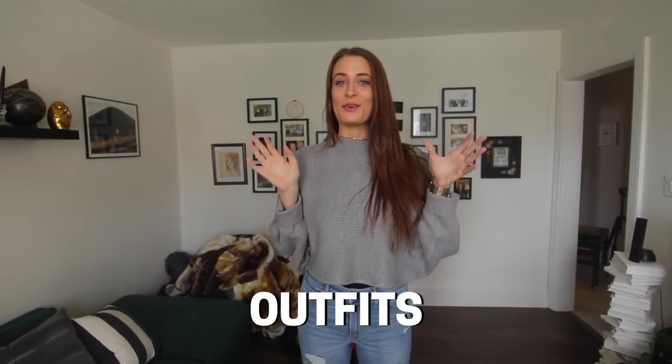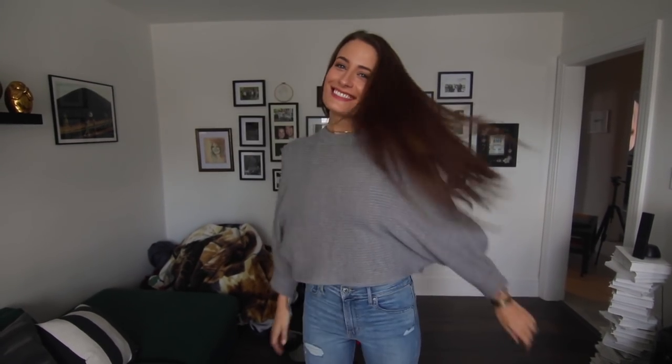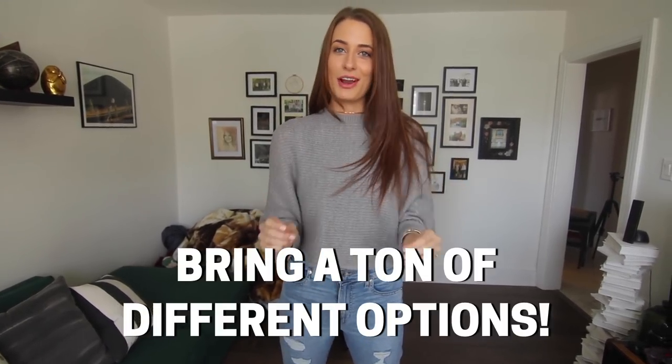All right, so number four is your outfit. It's super important that these are comfortable and that it matches the vibe of your brand. With this, I would just say bring a ton of different options and you can mix and match with the photographer when you arrive on set.